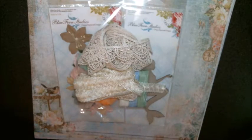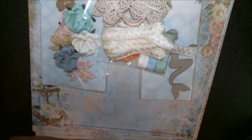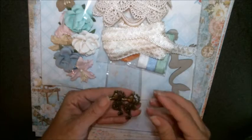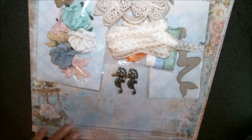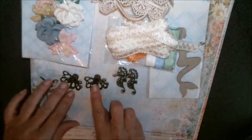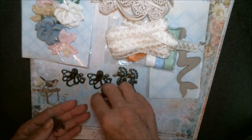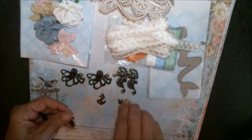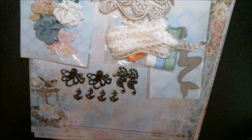And then, oh my goodness, another fun part here, some metal charms. These are the seahorses. I'm going to go ahead and put them there so you can see. Seahorses. Oh, look at how fun these are. Octopuses. Love them. And then four little smaller charms and the anchors. Look at that. How fun. And along with this, there's more.